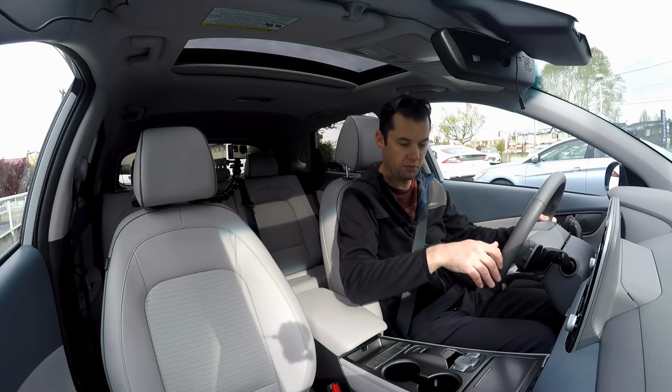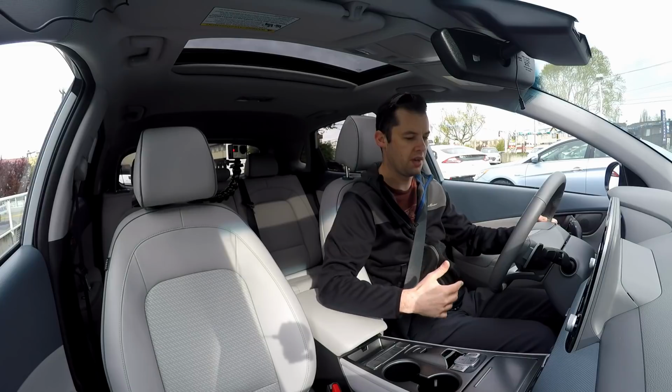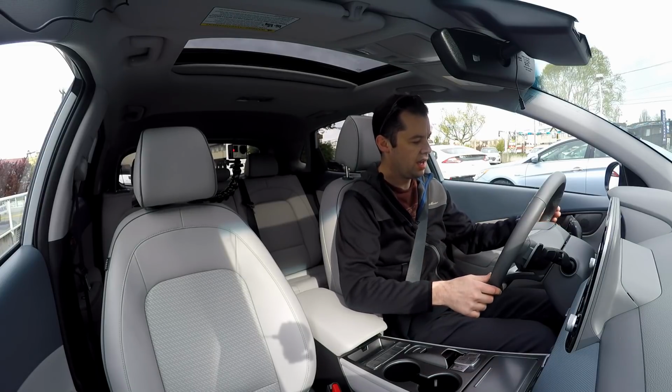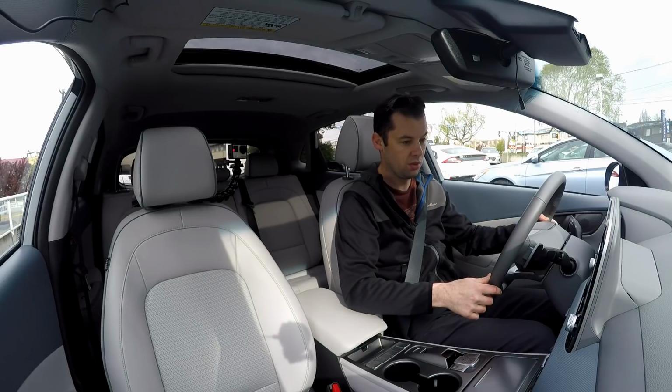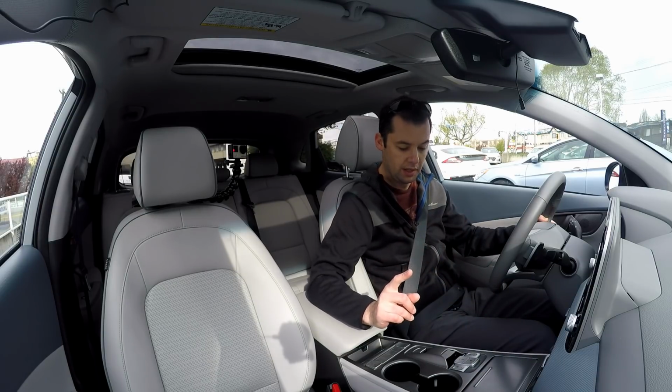That's something that I remember when I was in the Ioniq, I thought, wow, that's really different. But then when I started using it more, I got used to it. And if you hold the maximum button, that's supposed to bring you to a complete stop, so that's without touching the brake pedal. So we're going to test that.